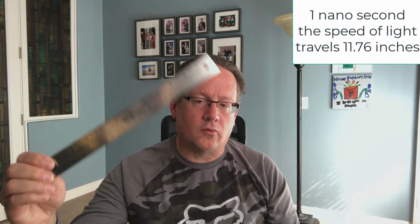So I'm going to use a technique where I convert the time into a distance, right? And how we're going to do that is through the speed of light. So in 1 nanosecond, the speed of light can travel 11.76 inches, or roughly about 1 ruler. This will allow us to get a good feeling for how big of a difference there is between these various storage mediums.